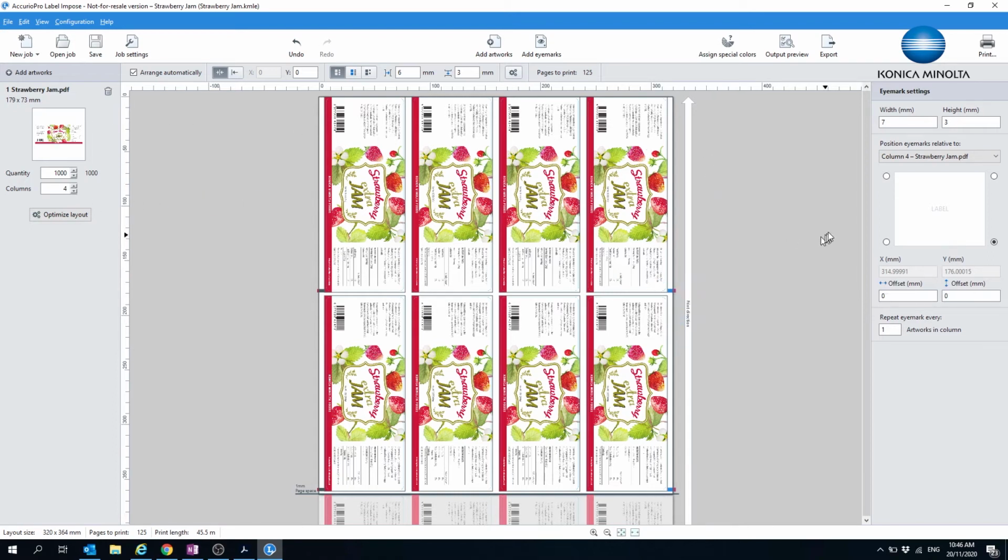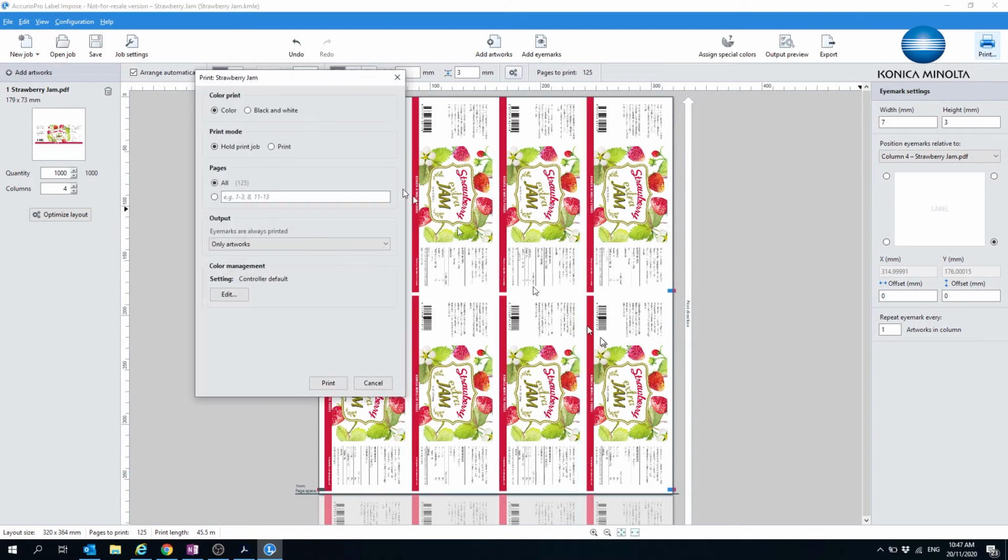Once we're happy with everything, we hit print. Couple options. Typically, you'll find you don't really need to do much in here. You just hit print again, but your options are color or black and white. So we can do black and white printing for a bit cheaper. We've got the ability to hold the print job at the RIP on the press or go direct to print. Typically, I'd recommend going to the whole job and releasing it from the press.